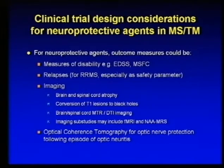So I've lumped them together, but when you would give your neuroprotective agent would be very different in these two disease entities. In terms of how you would measure how well a neuroprotective agent is working in transverse myelitis, I think it would be relatively simple. Clinically, it may be how much disability there is on a score like the MSFC or the EDSS, the number of patients who, for example, need a walking aid or a wheelchair bound. Ideally, that's what we'd like with our neuroprotective agent.